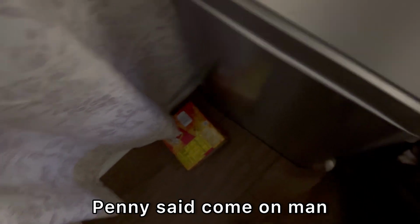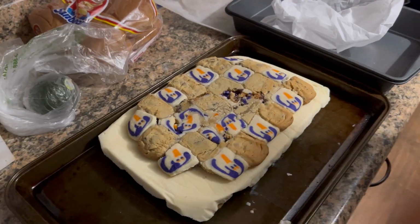Here you go, Penny. That's got chocolate in it. They're not supposed to eat chocolate. She cannot eat this one. It's got chocolate. Penny said, come on. They will literally die from that. Tell them, Penny said, come on, man. Well, there you go. I guess that's it.